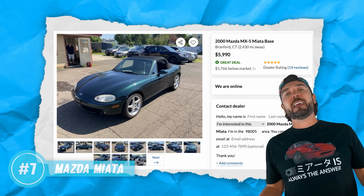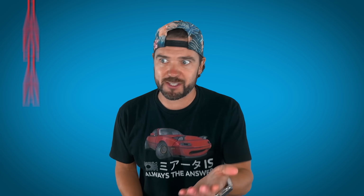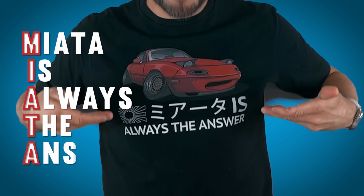Pick up a decent NA like this one for just $5,900 and go discover the real reason why, say it with me, Miata is always the answer.